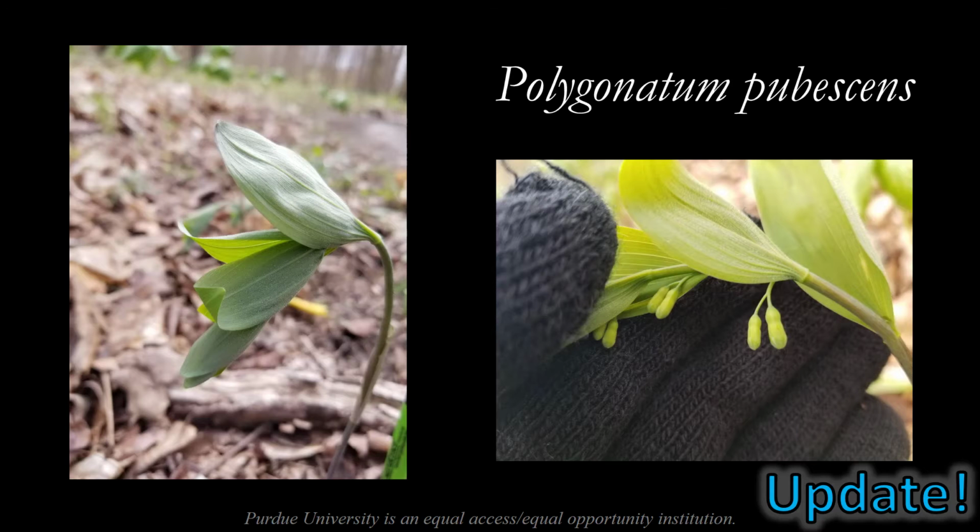Hairy Solomon seal has fuzzy hairs, which are mostly found on the underside of the leaf along the leaf veins. Other than this, the plant is difficult to distinguish from smooth Solomon seal. The flowers start to emerge in pairs, hanging from the stem where the leaves attach. It's not uncommon to find this species cultivated as a shade-loving perennial in the home landscape.